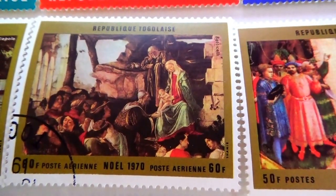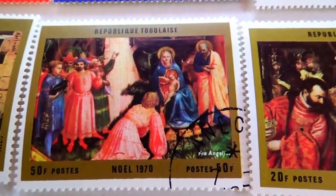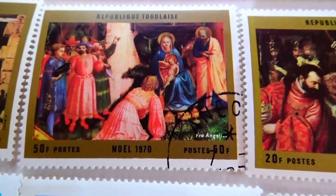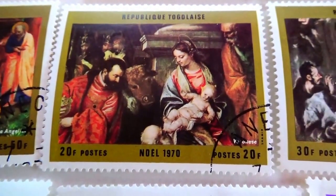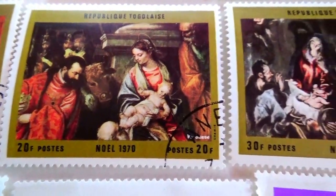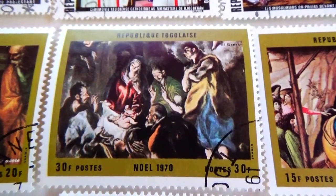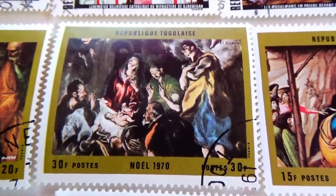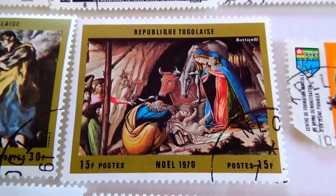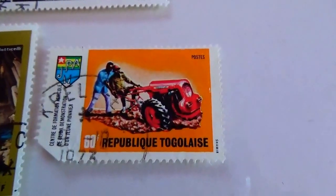Here's a 60. Here's a 50. A 20. A 30. A 15. And we go back into some regular stamps here. This one's a 60.